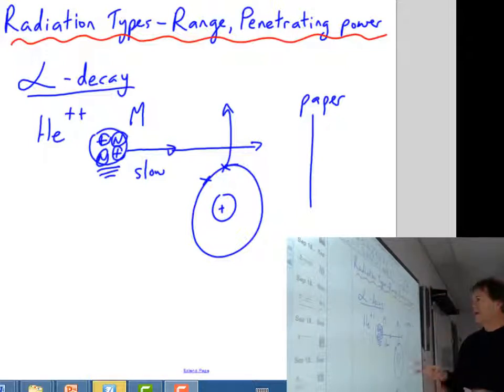So that's the first thing to realise. Alpha decay there involves a helium nucleus, which is largest, it's actually slow, double charge, highly ionising, short range in air then, and also low penetrating power.